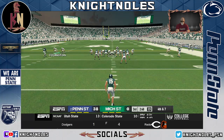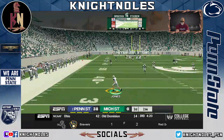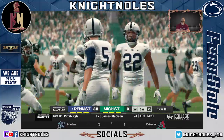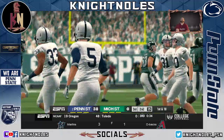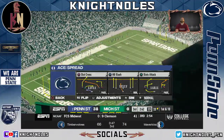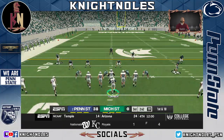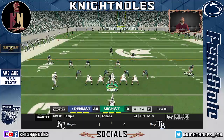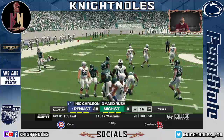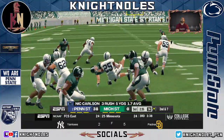Jones is back deep to return. Signals for a fair catch. They did a great job on their last drive, moving the ball down the field for a touchdown. Let's see if they can duplicate that on this drive. As long as this quarterback has time to throw, then you can guarantee that he'll find the open man. That's a D3 on the play. That'll make it 77.